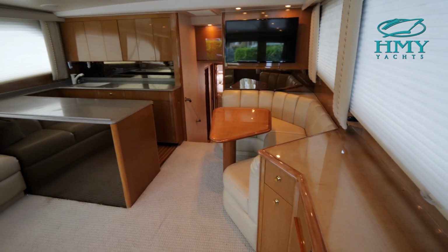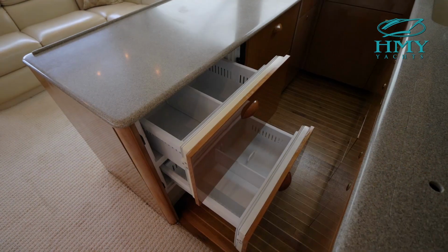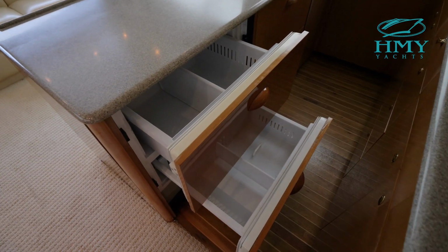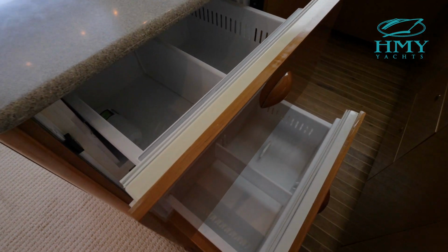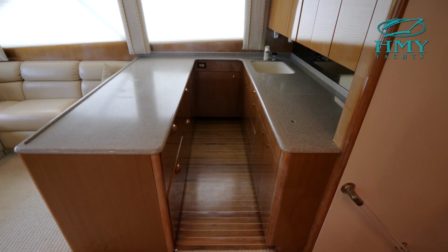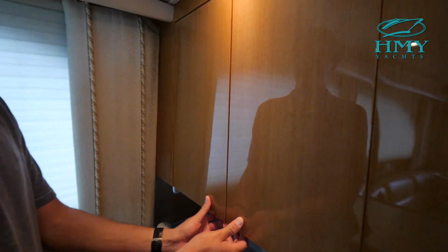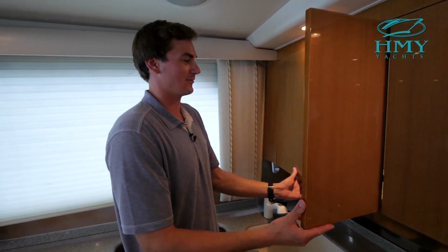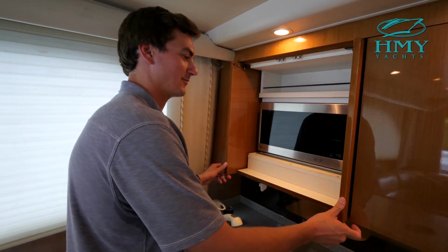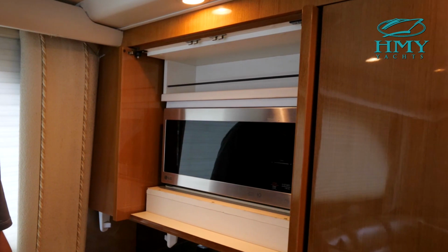As you move over here to the port side, you'll see we have our galley with below counter refrigeration, 2 Sub-Zero freezers, 2 Sub-Zero refrigerators. And then we do have overhead storage cabinets, full functioning sink with garbage disposal and hot water tap. Also, we have this LG microwave overhead, as you can see, with retractable doors that make it a very nice functional piece of equipment in the galley.